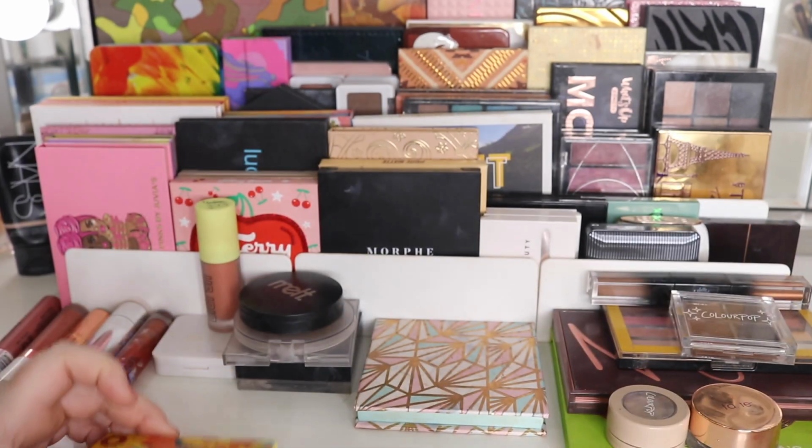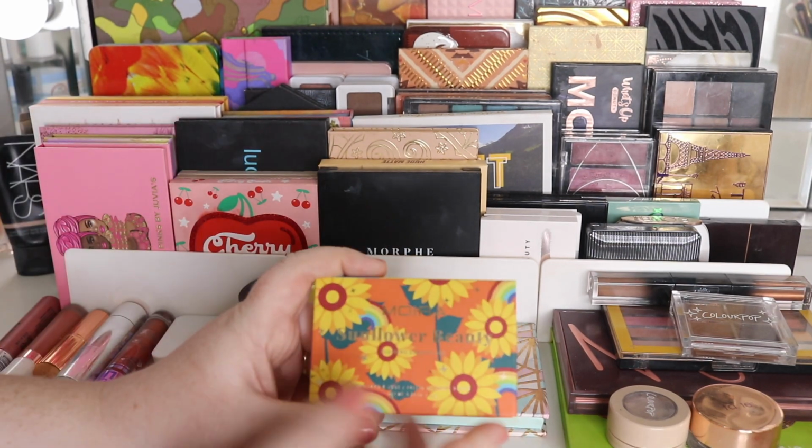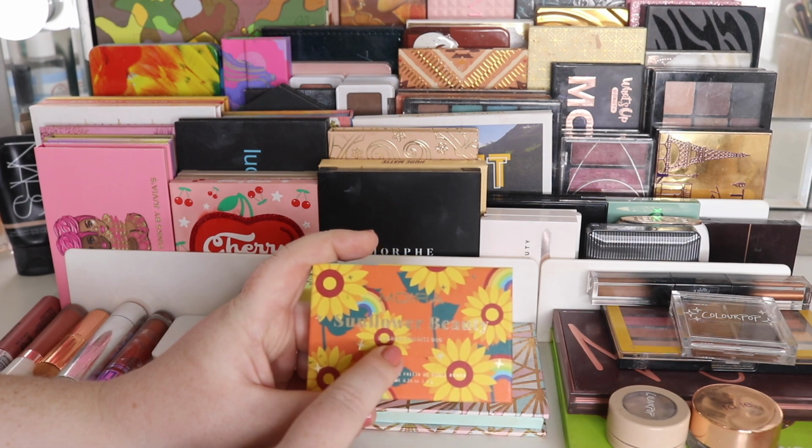And then my last blush, no, that's not true. I have way more. This is the Moira Sunflower Beauty Blushing Goddess Duo.